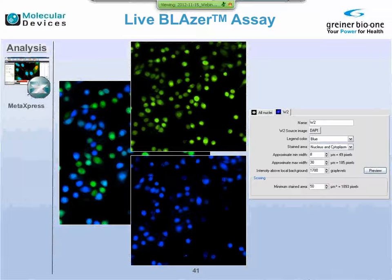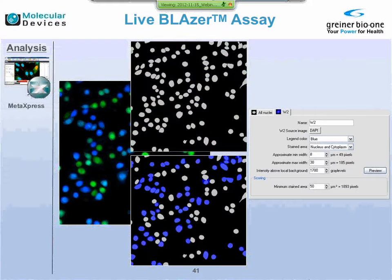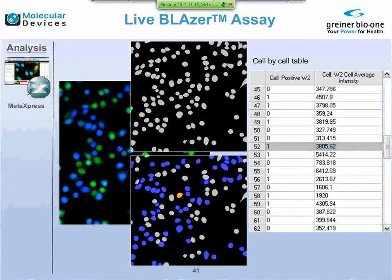So if I then analyze these cells, you see the segmentation mask here of these objects. I can click on any cell and see information on the cell in the cell by cell table. And it gives me information, for example, the cell average intensity.